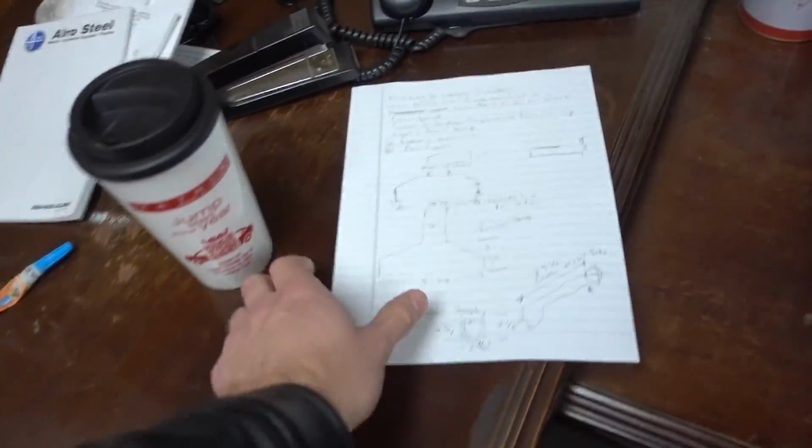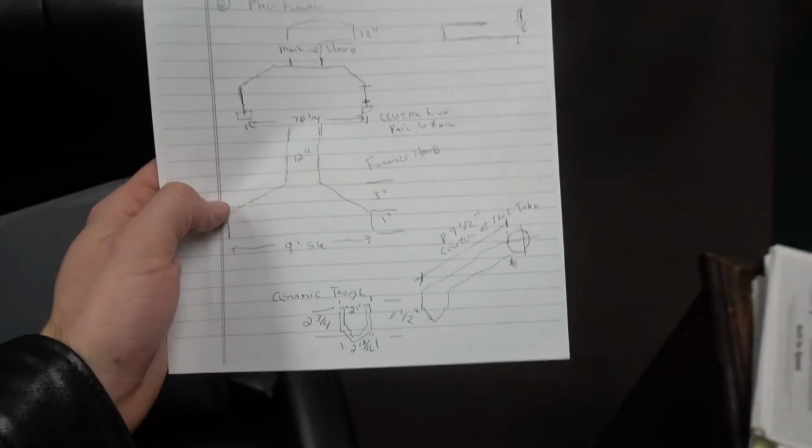Alright, after more confusion, it looks like I have to go pick up the blueprint, so off we go. Alright, so got the drawing, now we have to make a blueprint. Or first we gotta make the model, then the blueprints.